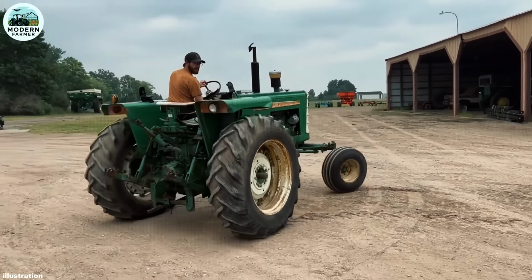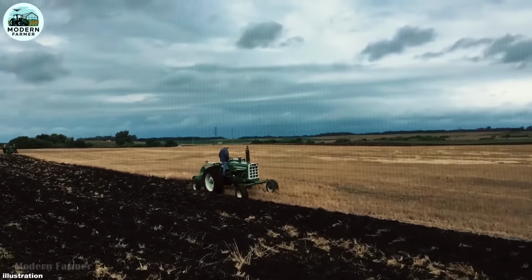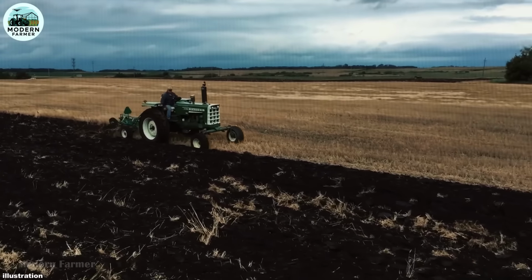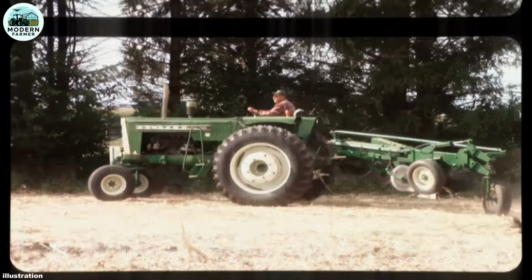Now here's the fun part. The next tractor is a bright red name, often called a true workhorse. And when you hear its fuel numbers, you'll understand exactly why it earned that reputation.